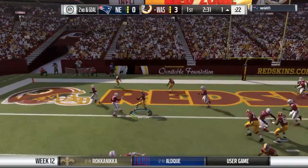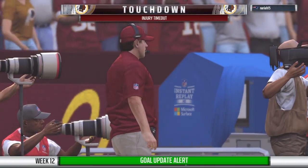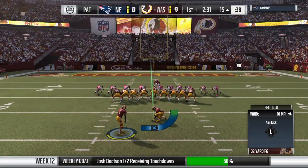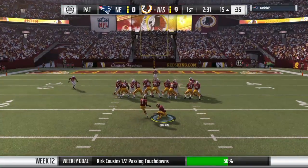Cousins. And this is taken in for a Redskins touchdown. Josh Dodson, his fourth touchdown on the year. And the Redskins find a way to stretch their lead.